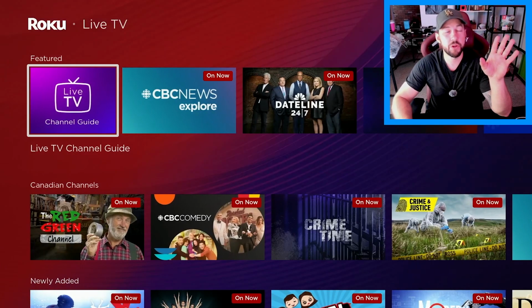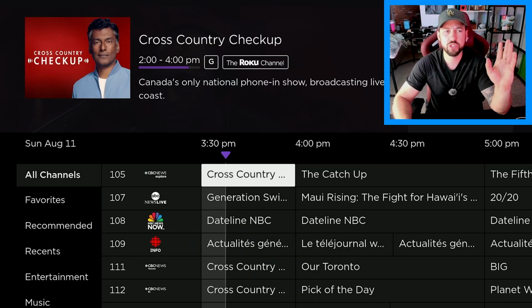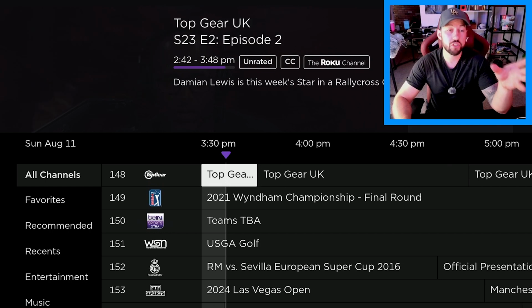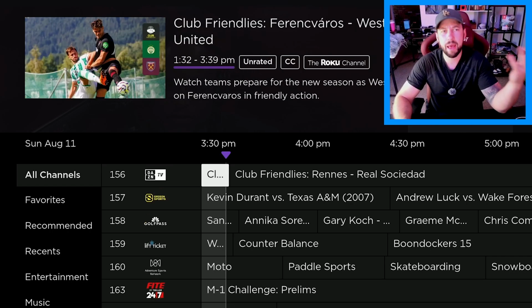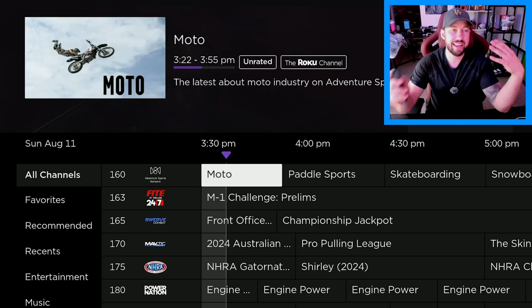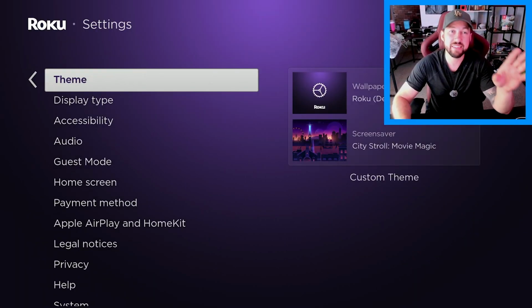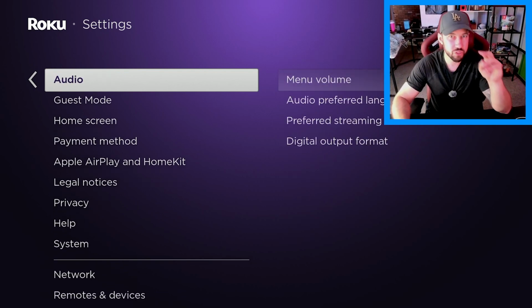They do also have their dedicated live TV, which is called Roku Channels. In fact, you can get Roku Channels on your Android TV and Fire TV device as well, but these are channels that Roku includes with your device completely free, with some ads, but again, this isn't connecting all of them together. As for customization, it's actually pretty easy to understand their settings.